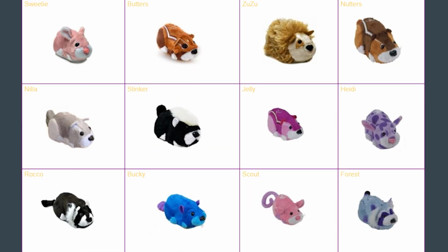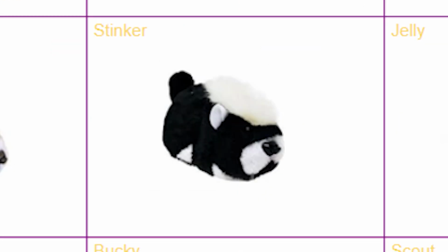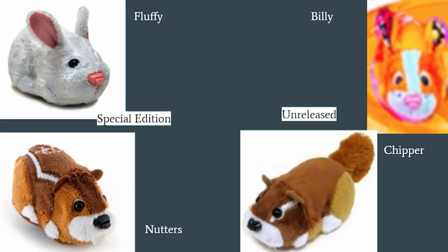Next is the Wild Bunch. The Wild Bunch brought in 12 new zoos, and they were more than just hamsters. We got chipmunks, we got bunnies, we got mice, and more. I remember really wanting Stinker the skunk. There's 2 special edition zoos, Fluffy and Nutters. If you have a keen eye, you might have noticed Nutters has already been mentioned as a regular Wild Bunch member. There's a special edition Nutters that came with the Wild Bunch game for the DS and the Wii. And honestly, I don't know what's special about Nutters. He looks the same to me.